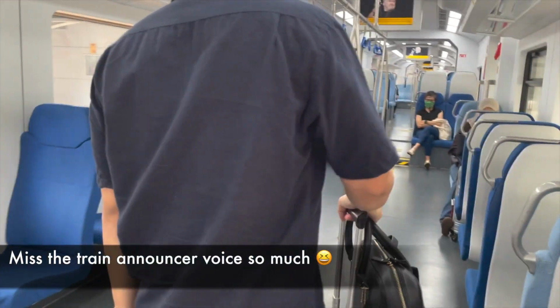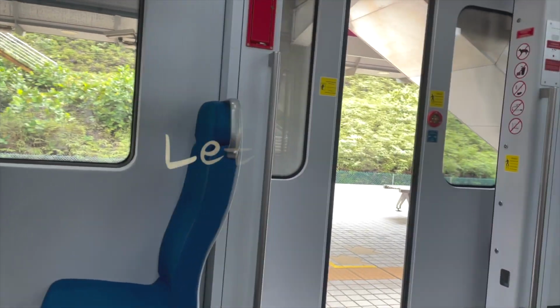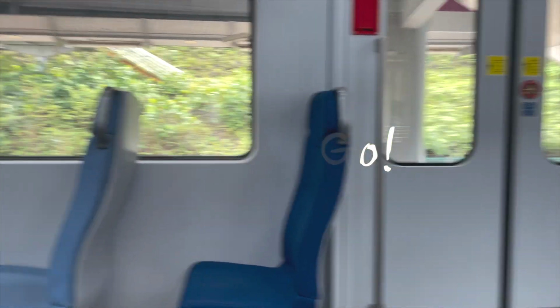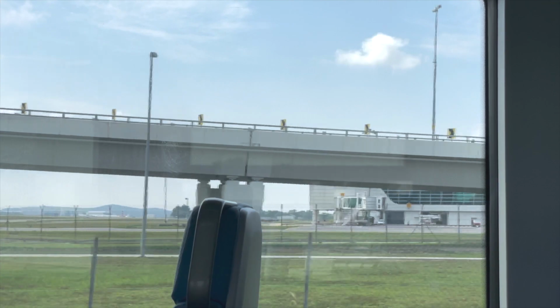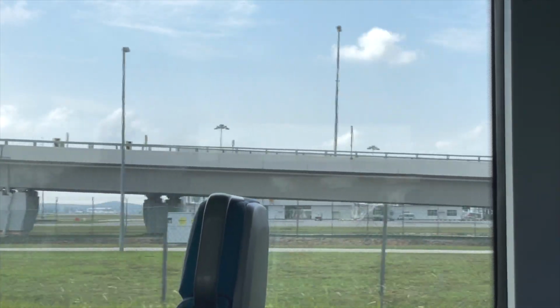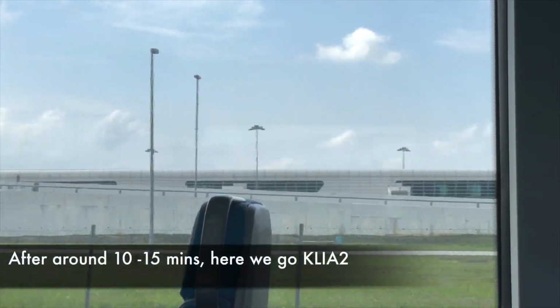Salak Tinggi. Press the button to open doors. Station berikutnya KLIA2. Destination KLIA2.